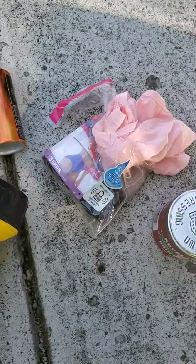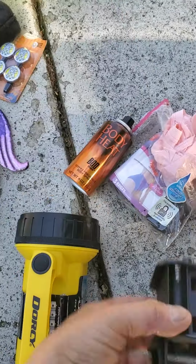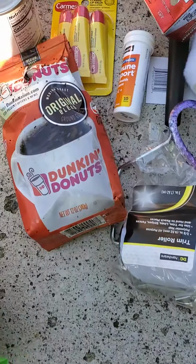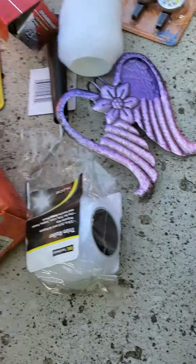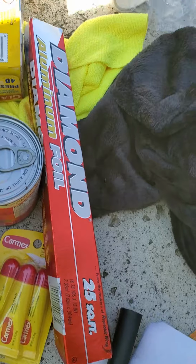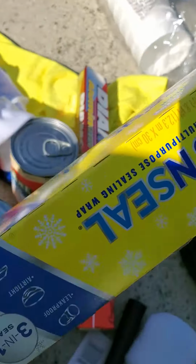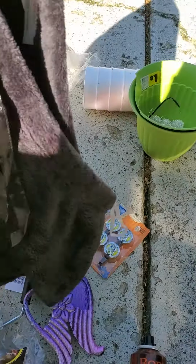See, also has an attachment to it if you want to use AA batteries. Some body spray, Dunkin' Donuts coffee, some paintbrush roller, vitamin C, lip balm, some aluminum foil, and this press and seal and stuff. Some socks, and this I'm assuming this is women's sleeping wear. Furry.